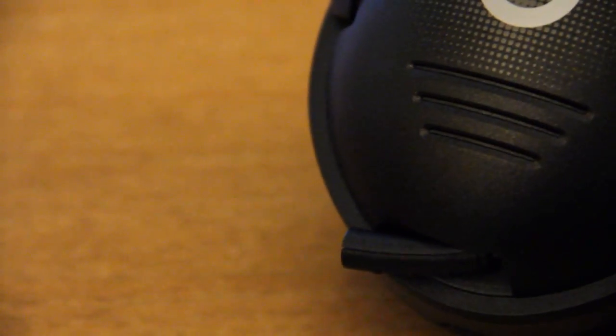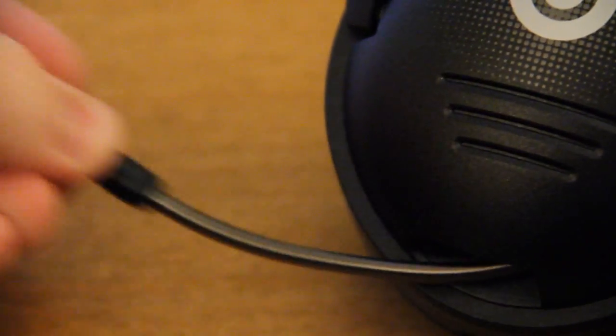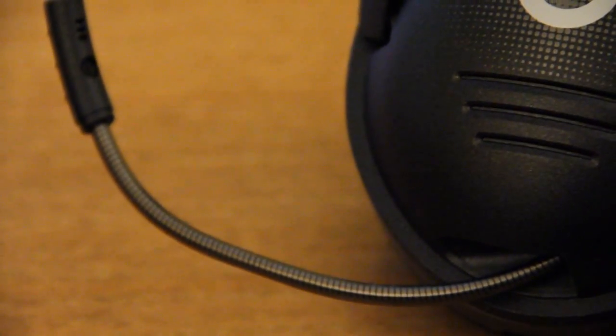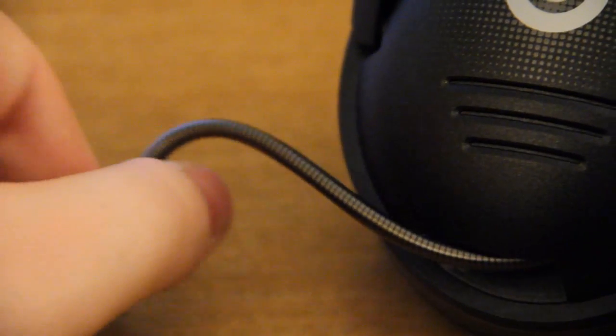Now the 7XB is a closed headset using pleather ear pads to seal your audio in while blocking out the ambient noise, similar to the 7H and the Siberia V2. Overall, the 7XB is very comfortable, but on summer days, things might get a little hot under the pleather. The microphone on the 7XB is like every microphone on a SteelSeries headset. You get a nice, flexible metal gooseneck microphone that retracts into the headset to keep it from view, and its quality is perfectly adequate for both gaming and Skype calls.